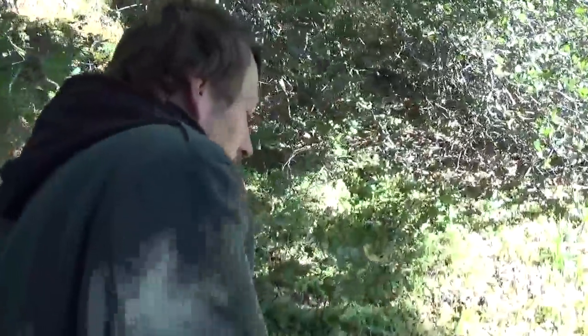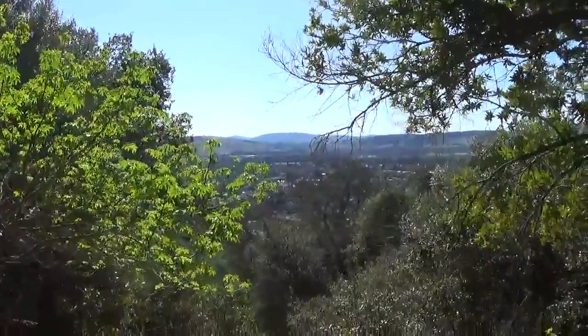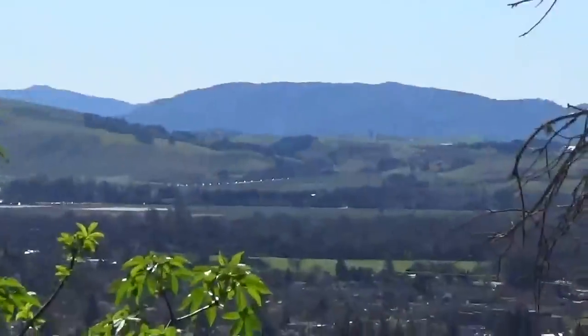Right. The Miwok were the local peoples, Native Americans of this area. They were very peaceful. Well, the native tribes were really peaceful. Look at the views out over the valley from here.